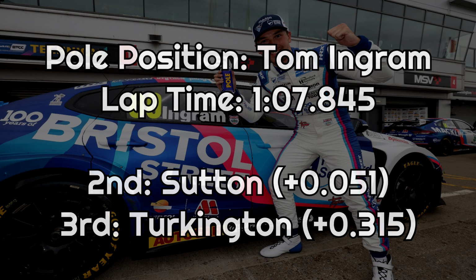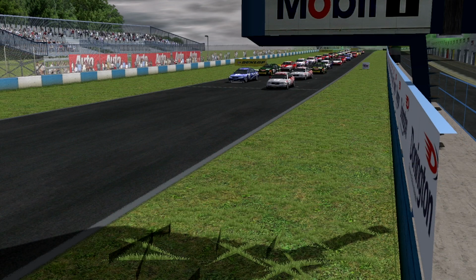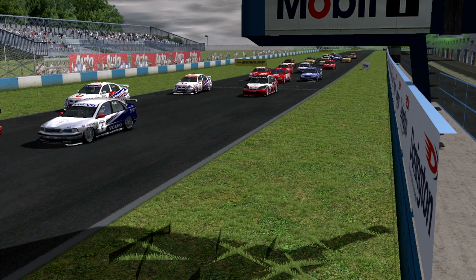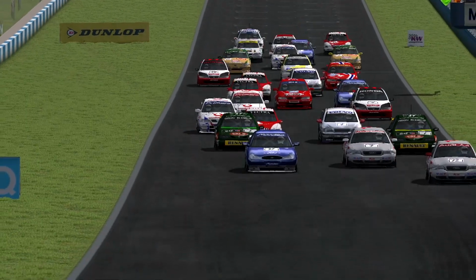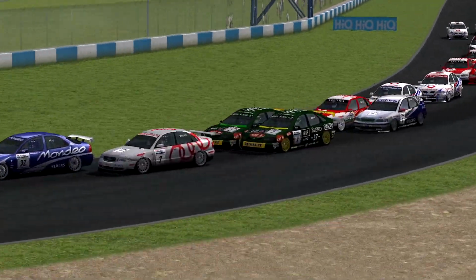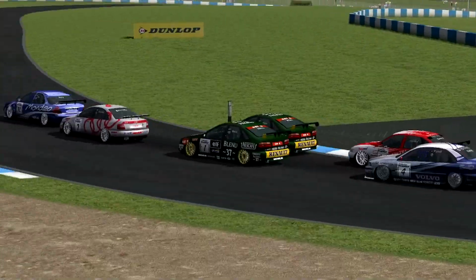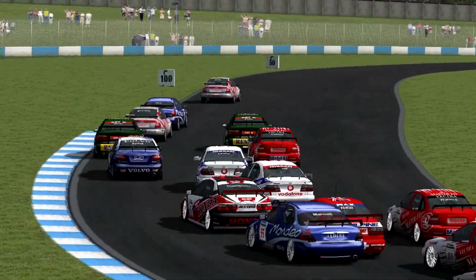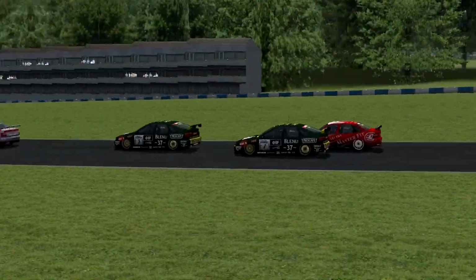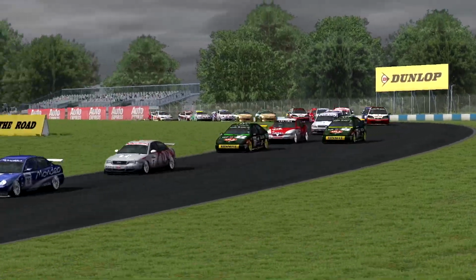Now, thanks to the British weather playing its part, the first race was delayed. We saw a great start by Tom Ingram. It wasn't as good as both BMWs, as Turkington challenged him for the lead going down the hill. Sutton was in the mix as he dropped down the order, but managed to get back ahead of Turkington to retake third. Further back, we saw Sam Osborne go flying off the road to bring out the safety car once the barrier was repaired.